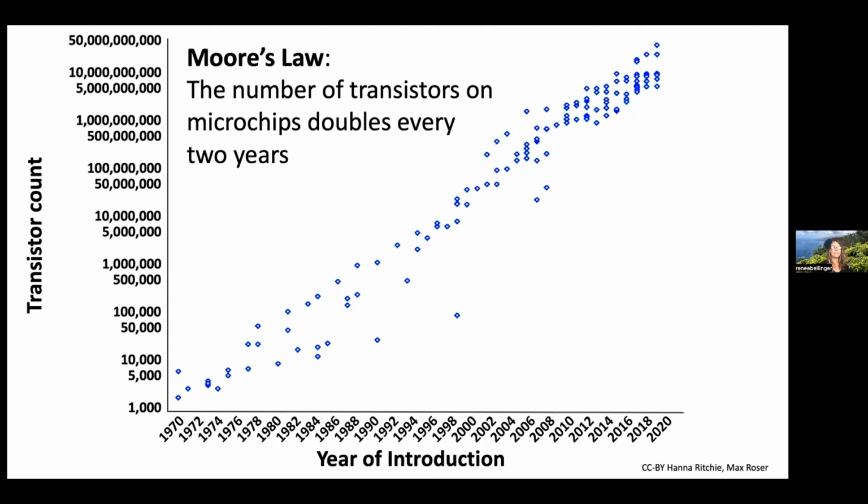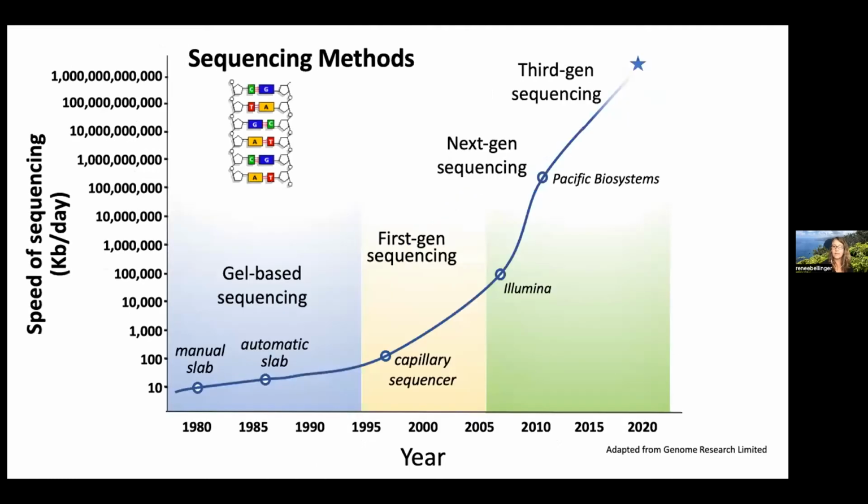For the last 50 years, Moore's law has been used as a measure of progress in technology. Basically this law states that the number of transistors on microchips doubles every 2 years. At the same time, we've seen a great degree of progress in genetic sequencing technologies that followed some of the same trajectory. Our first sequencing machines came on the market around 1986.